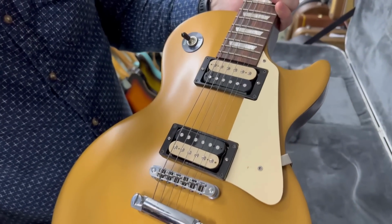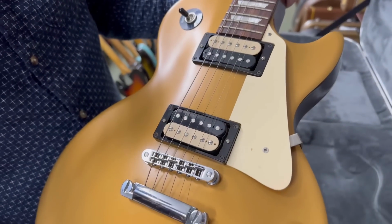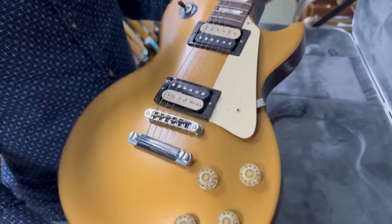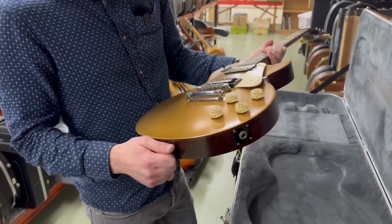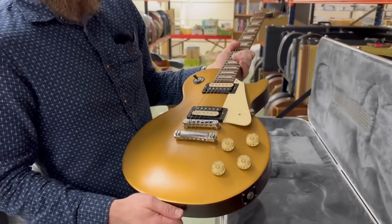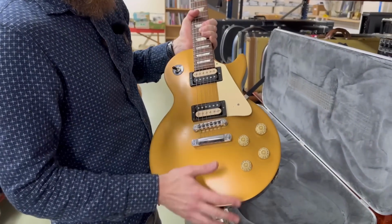And we actually have some 57 Classic pickups installed here. I believe they're an upgrade. I don't think they're standard for this model, unless this is a model that I don't know about. If so, and you know more, let us know in the comments. Always interesting to hear. I can't say I've extensively researched this one yet, but pretty sure they're an upgrade.